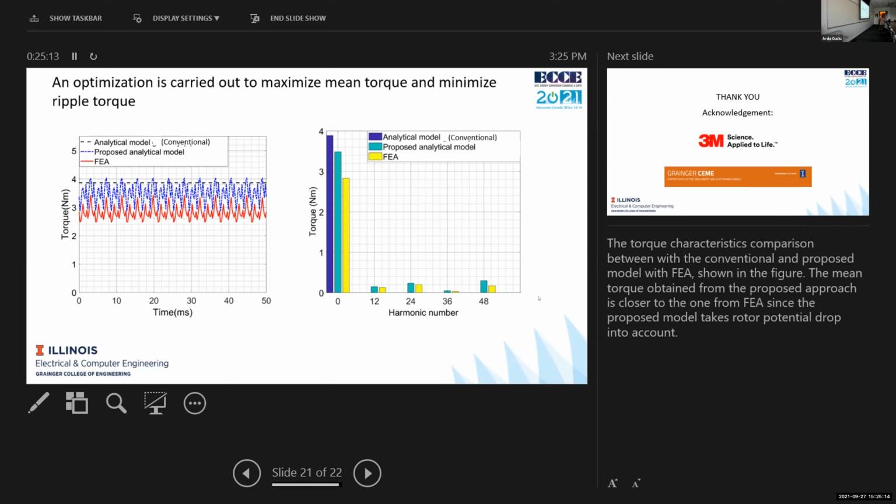And you can see that the ripple torque, which comes from the harmonics present at 12, 24, 36, 48, is also given by the proposed analytical model. So with this approach, by accounting for both stator winding harmonics as well as the potential drop across the rotor barriers, we can have a good estimate of our mean torque as well as the ripple torque, which is crucial for designing a machine like a BDFRM, because in a reluctance based machine, the torque ripple can go beyond 30%. That's why we have to look at how we are placing the flux barriers and how they interact with the stator harmonics in order to reduce the torque ripple.